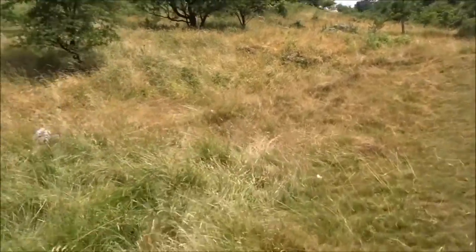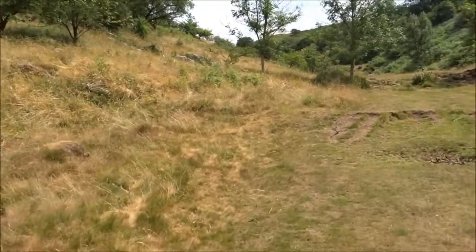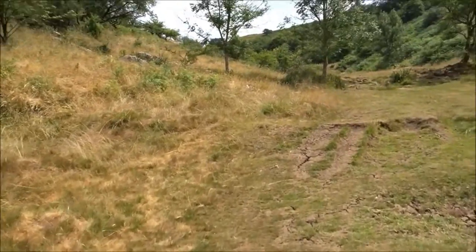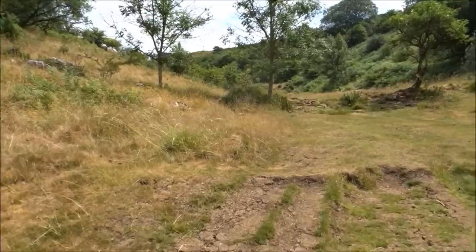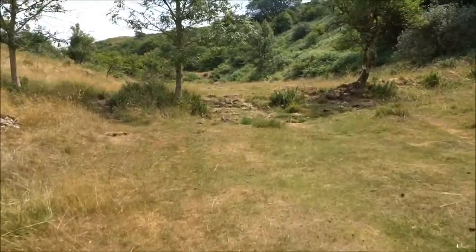Yeah, this area all here, this would be riddled with snakes, I would have thought. I've only ever seen one adder when I've been out on my walk, and that was at Roebarrow, on the path.